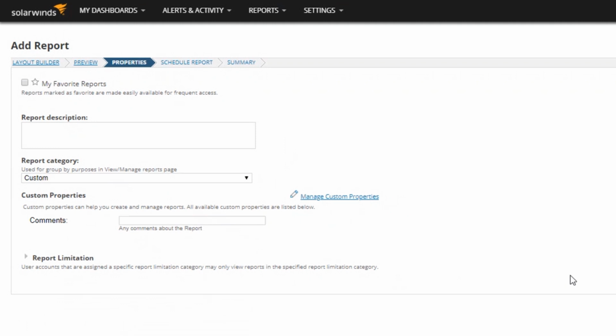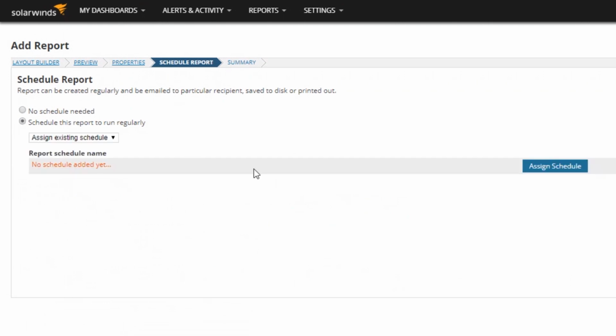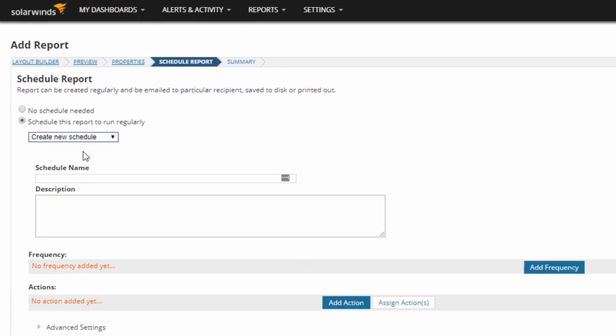So I just wanted to quickly show you, you can set up a schedule. By default, it's always set to not schedule. But if you wanted to set up a schedule, then you can assign a schedule. There are some that are already created, or you can create pre-formed ones. It has a very basic one, like send it every day at 7 a.m. or whatever, and you can assign that schedule to as many reports as you want, or you can create individual schedules for the individual ones.